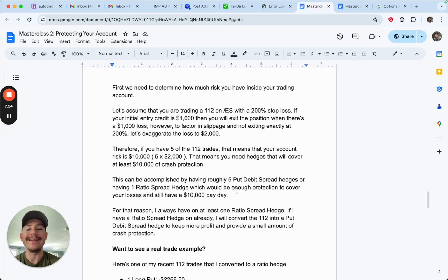Okay, first, we need to determine how much risk you have inside your trading account. That determines how many hedges we should have. So let's assume that you're trading a 112 on ES with a 200% stop loss, how we discussed in the last masterclass. If your initial entry credit is $1,000, which means that if the market does nothing, goes up, stays the same, you'll make about $1,000 profit.